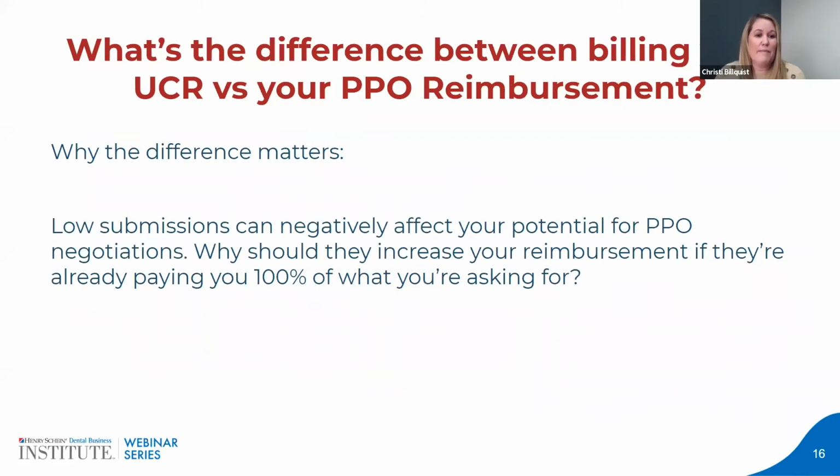So why the difference matters, like we talked about: low submissions can negatively affect your potential for PPO negotiations. Why should they increase your reimbursement if they're already paying you 100% of what you're asking for? And again, it just goes back to what Delta told us. They said it's surprising how many people will submit the fee schedule amount. So why would we raise the fees if we're paying people what they're asking? So this is really critical.